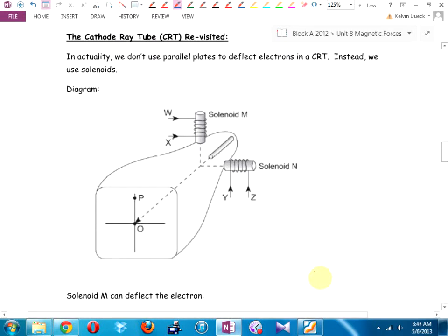So let's review here. Here is our electron gun coming towards us out of the page. Now, electrons coming towards us out of the page, we don't use our right-hand rule for electrons. We use our right-hand rule for protons. So electrons coming towards us out of the page is going to be the same as protons going which way? Into the page. So when we do our right-hand rule, we'll point it that way.